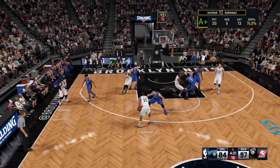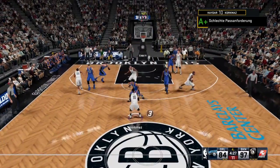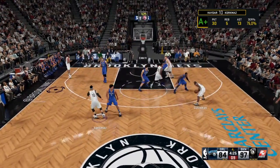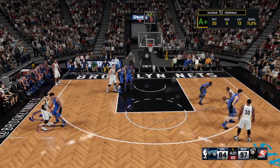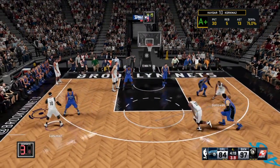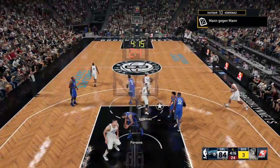The kid passes to Johnson. It's tipped. Here's the kid, covered by Parsons. Screened by Young. 6 on the shot clock. Beyond the arc. Galloway with the bucket.